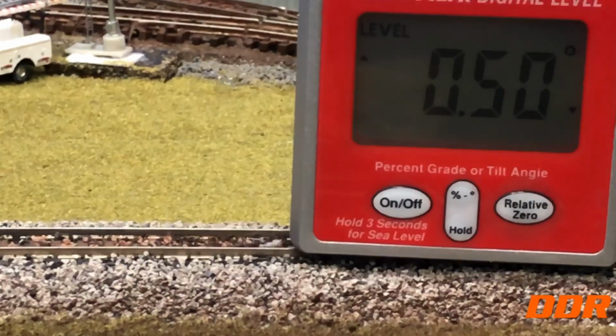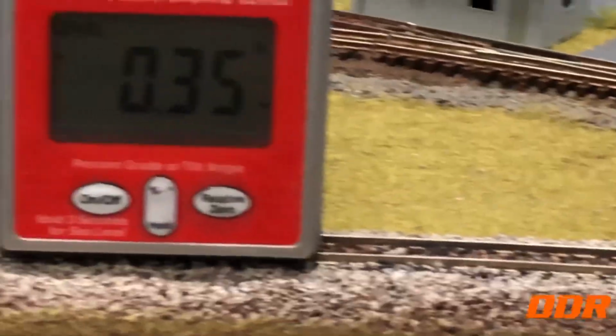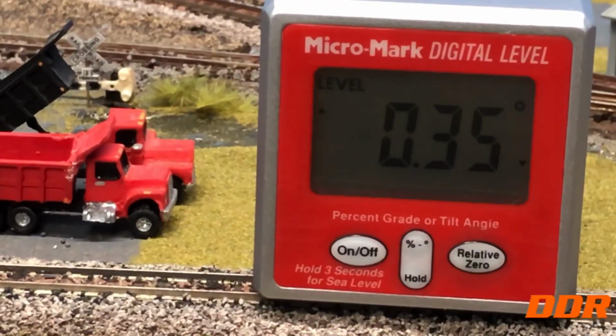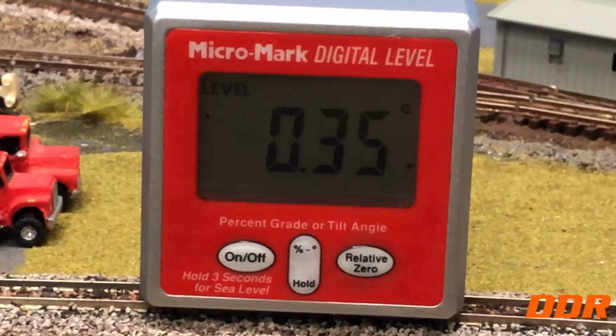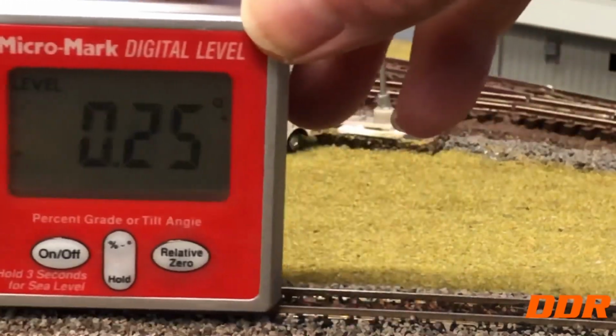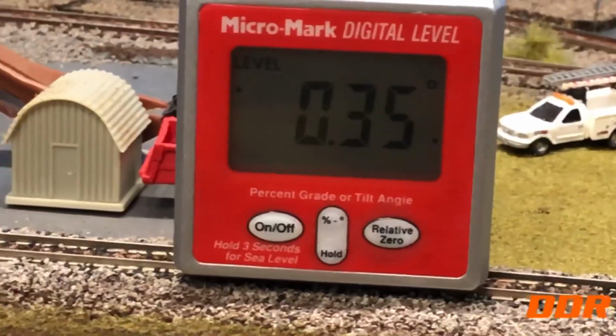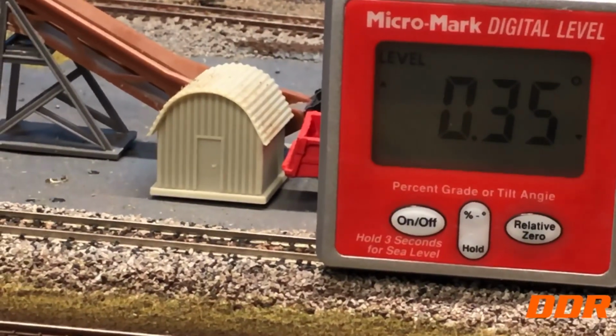So now look at our 0.50. Go up a little bit farther. I think this thing needs a new battery. It had a battery in it, probably watch batteries or something. I thought that was steeper right there. That's not bad. I won't have to cut that far back.